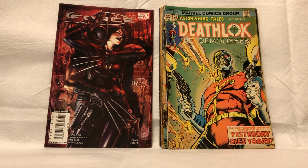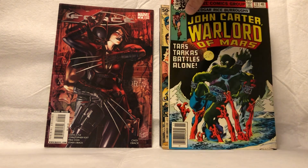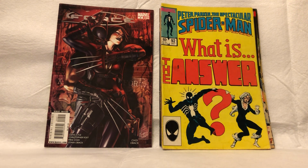That was $1. Early Deathlok. What If number 5, Captain America, for $1. John Carter, Warlord of Mars number 18. That's the first Frank Miller work at Marvel, goes for a decent amount. Just a random Spectacular Spider-Man, black suit, Black Cat on it. That was 50 cents.